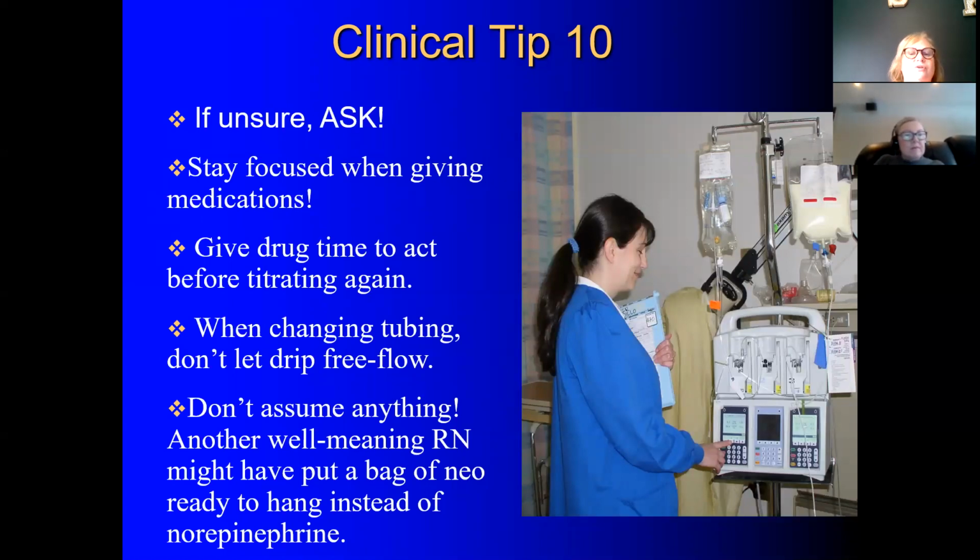Last one, if you're not sure, ask. Don't be having a conversation, don't talk to anyone else, don't be looking at your phone. When you're giving medications, that is your absolute focus. Every time you're giving a medication, I used to say to myself, I'm imagining this could be lethal. So how do I make sure that it is not lethal? Then you go through all of those steps, and they have a real urgency to them.